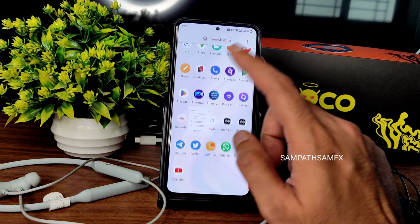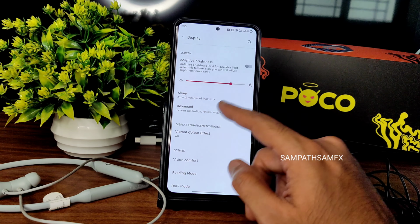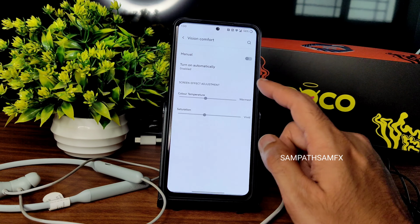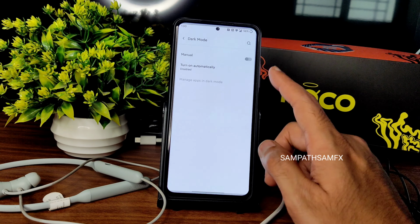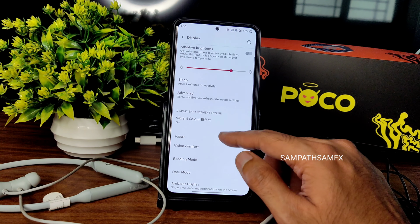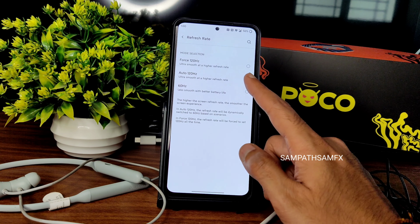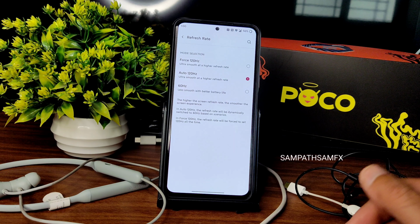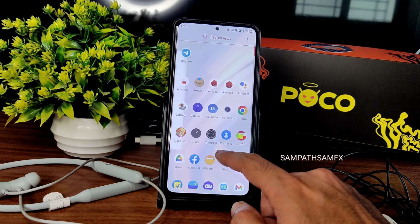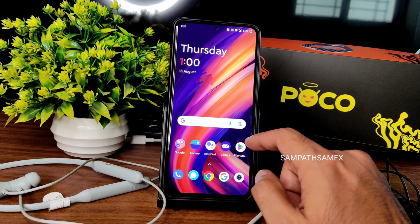And the user interface, let me go into display and show you. It's kept at 128, and adaptive brightness, earpiece, no problem, such things. Vision comfort is available. Dark mode is also working fine; I kept light mode only in this particular ROM. And I want to show this advanced. Okay, refresh rate, as you can see, you can keep it at force 120 or auto 120 Hz. The user interface is very smooth, not laggy whatsoever. And these are the recent apps, and RAM management is also fine here.